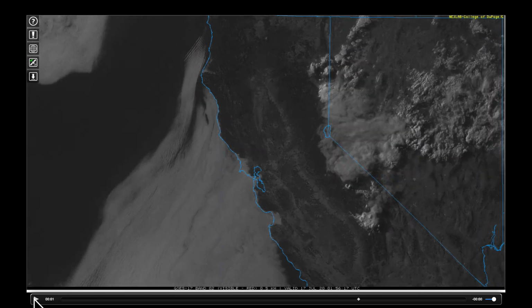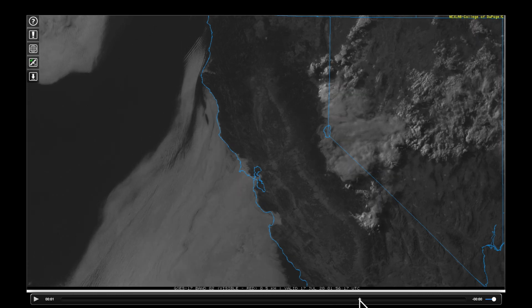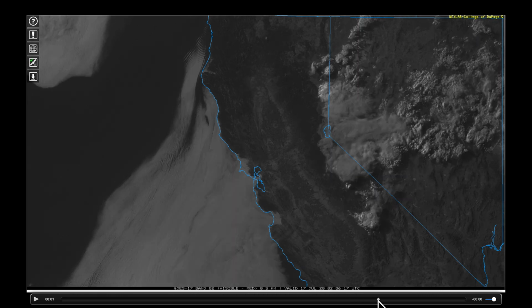And I know this animation goes pretty fast, but you can see the fire that we're actively watching down here right in through this area. Notice the smoke toward the end of the day beginning to spread there. So we're going to keep a close eye on our fire threat in Southern California as we move forward in this forecast.